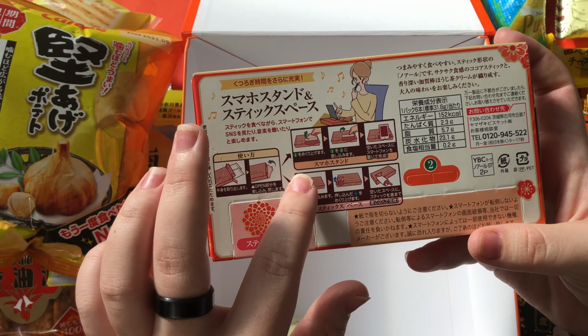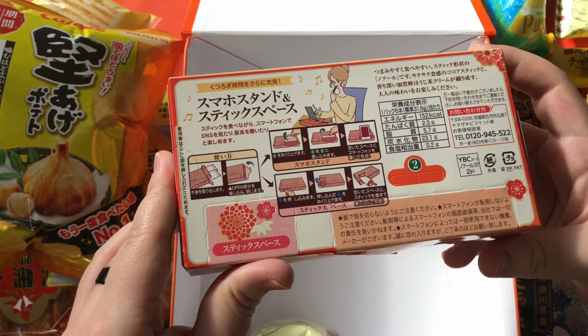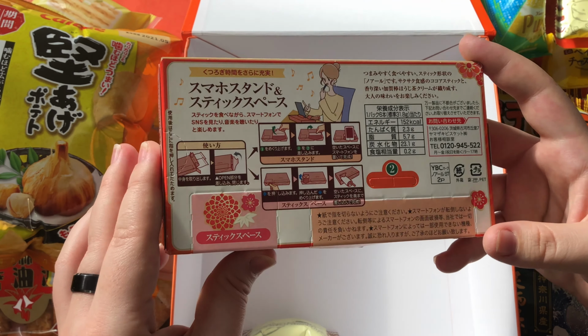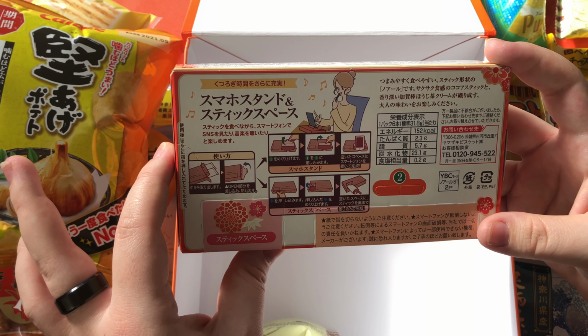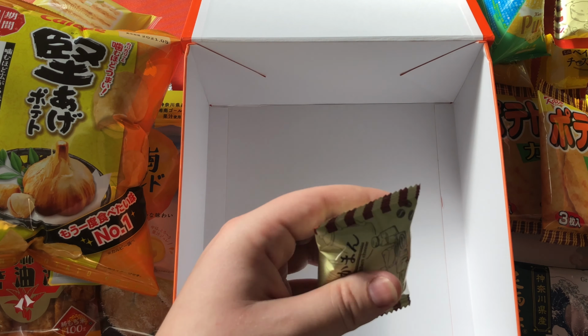I like that it included instructions on what you can use the box for. At the bottom here it says, oh, there's more.